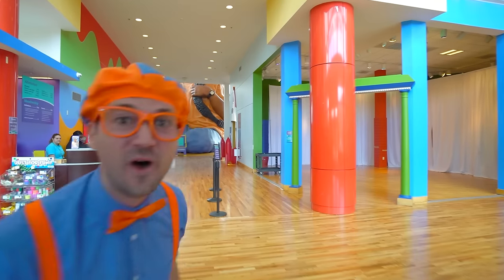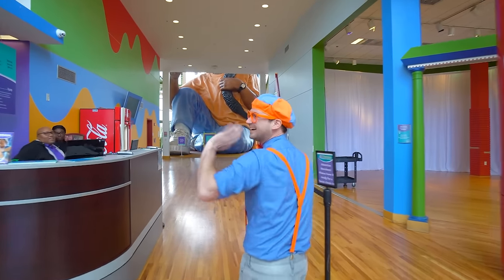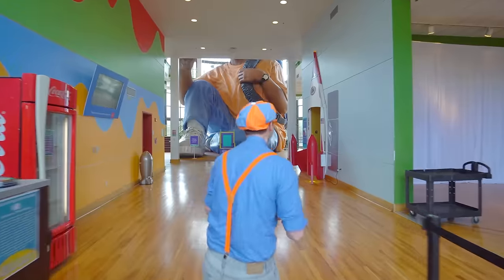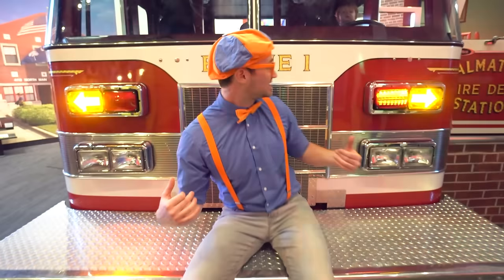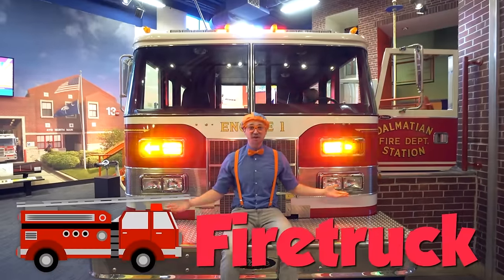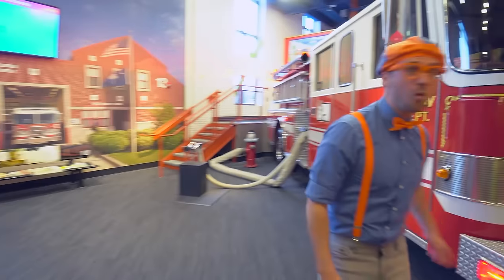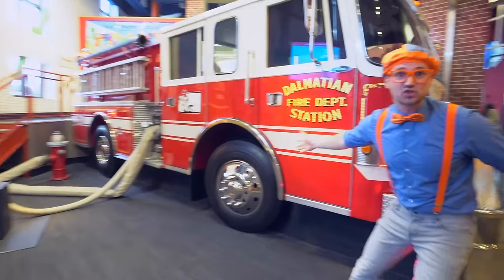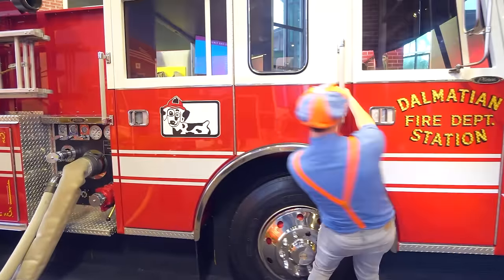Whoa! Look at this place! Oh, hello! Hi! Whoa! This is so cool! Do you know what type of vehicle this is? Yeah, you guessed it! It's a fire truck! Check it out! Wow! This truck is massive! Here's the door, here's a handle.